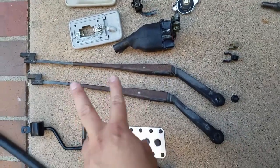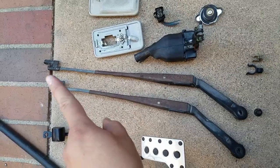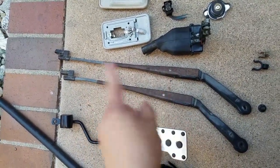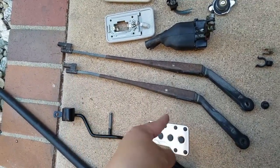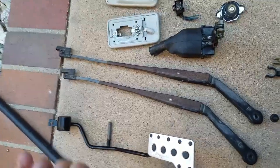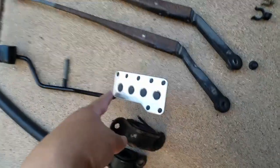What I needed here, 2 wipers. I measured from this distance to this distance and this distance to this distance, so that I know these 2 are correct for the Corolla. It matches the other one. It came off of an '85 AE82 4-door sedan, whatever that is.